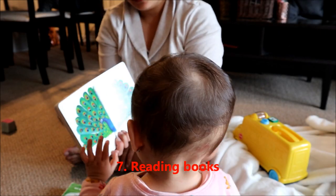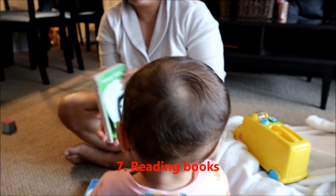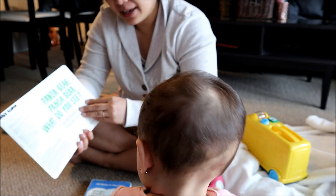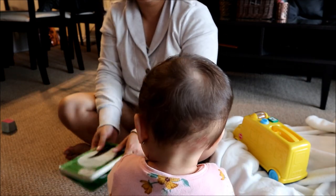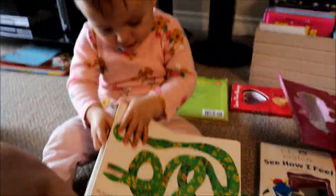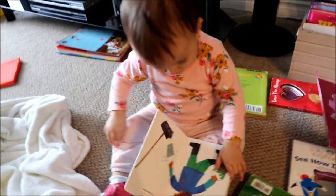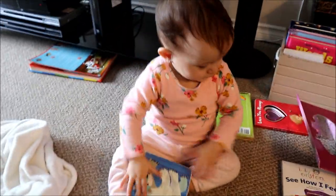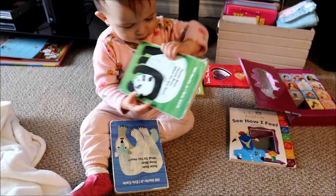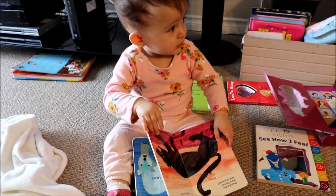Yay! Number seven is reading books. Bella loves to read books. She'll just sit there and just look at one book after another all day long. Oh, you love your books, Mama. Do you love your books, Bell? Oh, you're reading. Very nice reading, Mommy. Read your stories. It's your Baba. Black Panther.